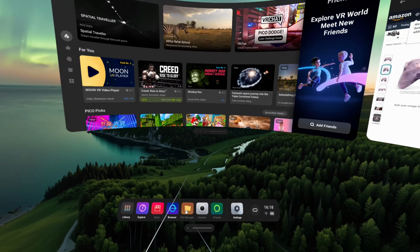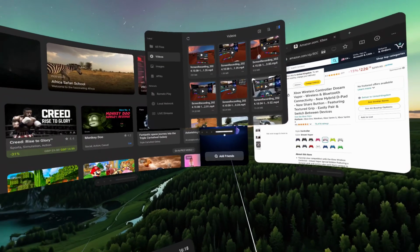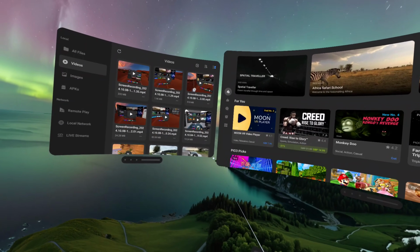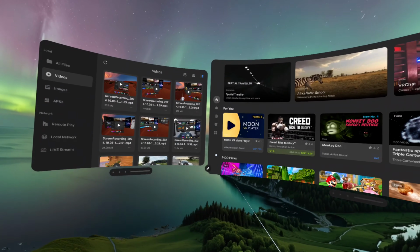Same as well, I can add another tile. I could open up my file manager if I wanted to maybe browse some videos, browse some pictures, and I can place this over here. I could place it up here. I could place it over to my left and do the same thing. I can also adjust the size of the tile. I can make it smaller, and I can also make it way bigger.